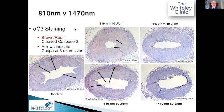Now, if we look at the caspase C3 staining, when we're looking at cells, cells are either necrosed and die straight away. That's like having an egg and just boiling it. The proteins denature and they're dead straight away. Or they're injured and they're going to die within 24 to 48 hours. When that happens, it's a process called apoptosis, and we can look at apoptosis by looking at when the caspase C3 is expressed. When that's expressed, that cell will definitely die.